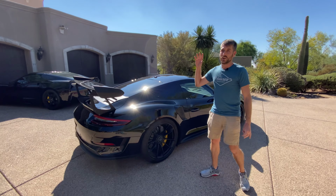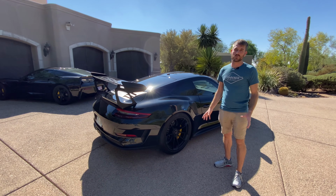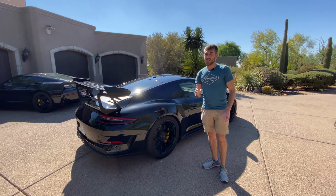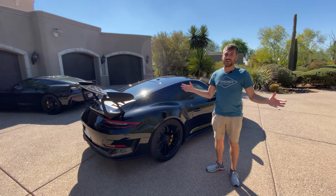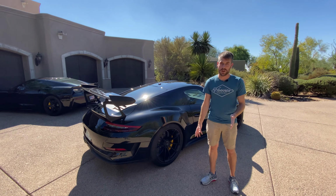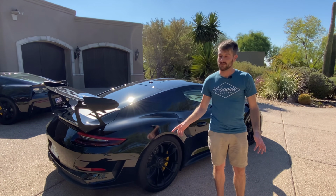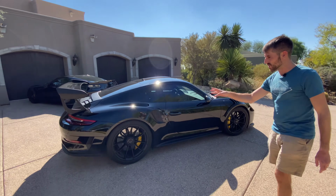This car is a 4-liter flat 6 with 520 naturally aspirated horsepower with a red line of 9,000 RPMs. To put that in perspective, back in '06, GM was really proud of their 7-liter V8 making 505 horsepower. This makes more horsepower than that in a 6-cylinder, naturally aspirated. It boggles the mind.